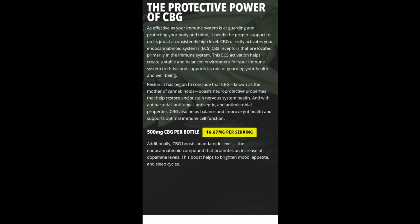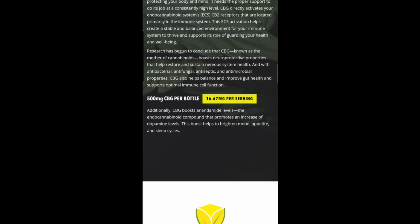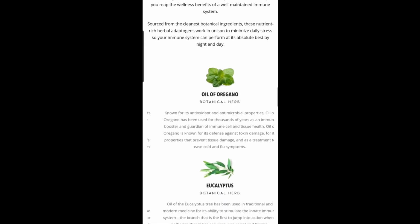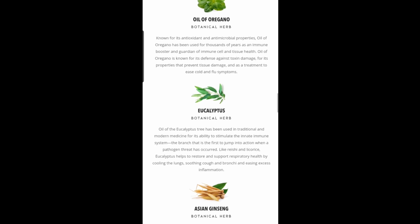antimicrobial, antibacterial, antifungal, antiseptic. It's just all over. It helps balance and improve your gut health and support optimum immune cell function. And I'm just super thankful to have this in my household, like I said. So I'm going to real quick go over these 18 herbs that we have inside this product.